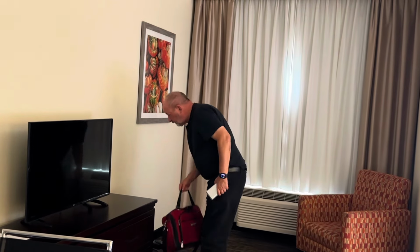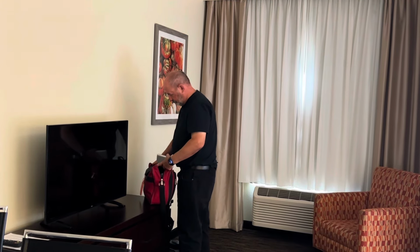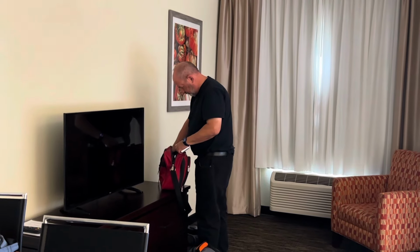Because you can get a special rate if you're registered for the retreat. I don't know what the cost is, but I don't think you'll be disappointed in your room. That's for sure, because it's very nice.